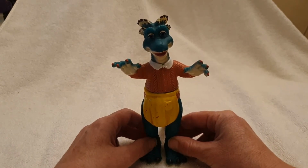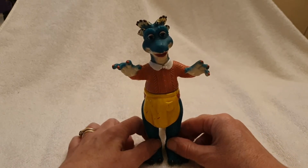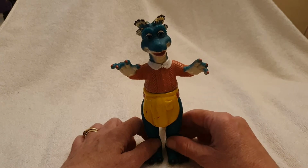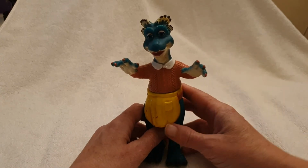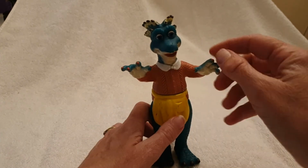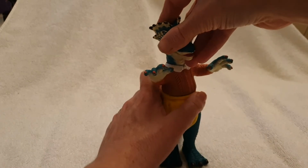I think her name was Fran. If I got that wrong, I'm sorry. She was a mother, and then there were the father and the other three children. So yeah, she's a beautiful figure. She's got some wear and tear. She's pre-loved. You can see that. The arms don't move. The head moves. Oop. There you go. Head moves.